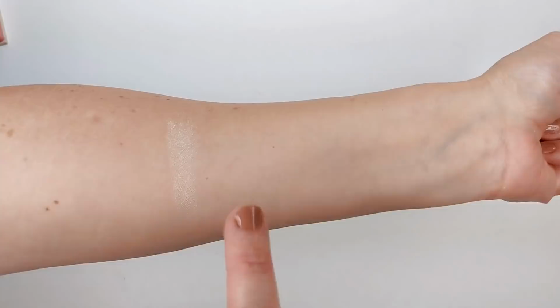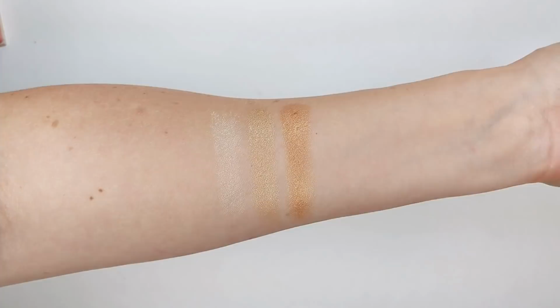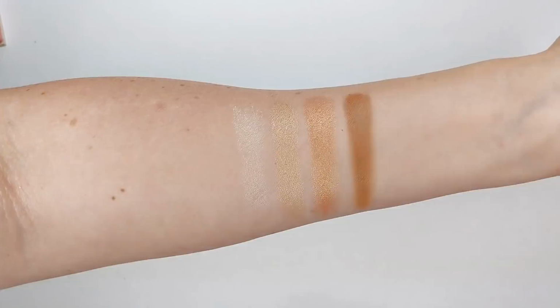And then this is the shade Good Vibes. These are going on really beautifully, very buttery feeling. This is the shade Pleased. Again, very smooth, very buttery, not chunky at all. This is the shade Cappuccino, which is a matte. That also goes on extremely smoothly, very soft. That's going to be a really pretty transition shade.